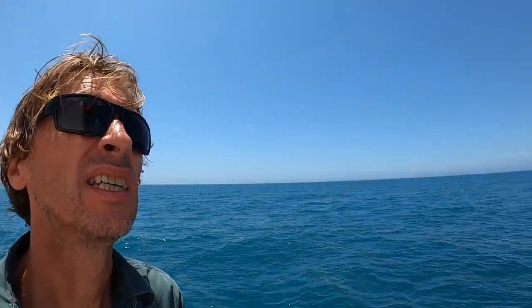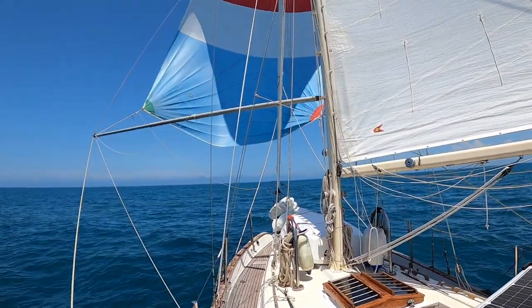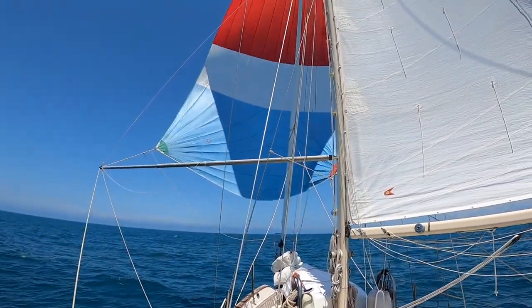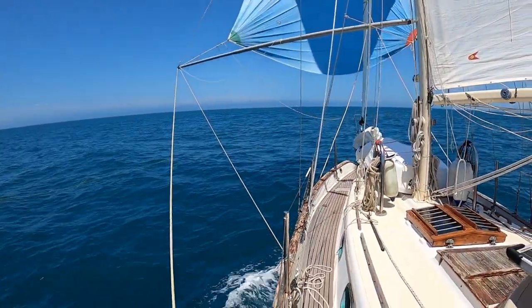So I've just pulled out the asymmetrical spinnaker because the wind was so fickle. Actually, I ended up motoring for 2 hours until I got totally sick of it. But now, yeah, the spinnaker's pulled out. Feels like a really weird thing to do, but it's working. It's giving me speed. I'm back up at 5.5 knots and hitting the 6 occasionally. And hopefully, finally now this afternoon, this breeze will build.